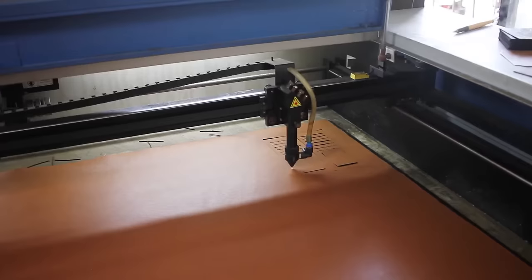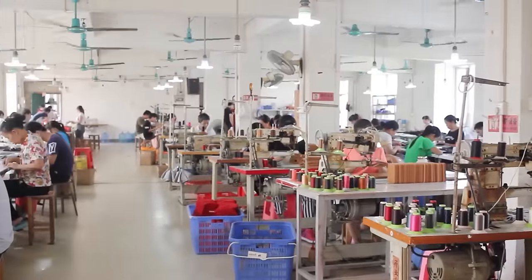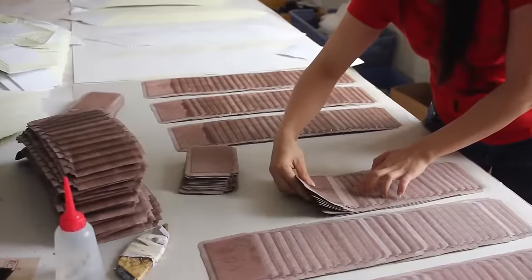This Chinese leather factory is known for their high-quality signature wallets, and you can see the care and precision that goes into each one.